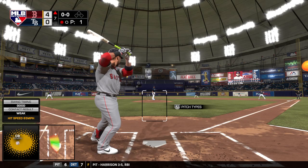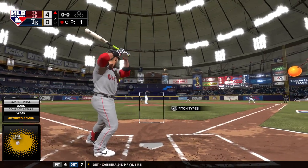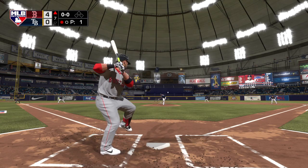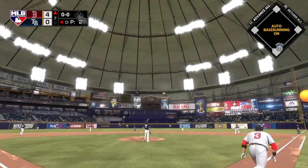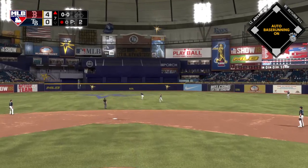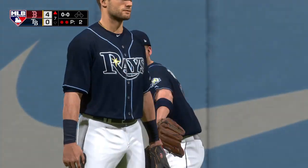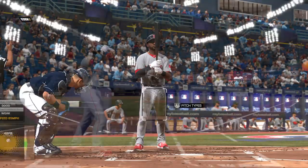Now batting, stepping into the box, Sandy Leon. First delivery to him on the way. Lazy fly ball out to center field. Schimpf into shallow center, he makes the running play. 2 down.